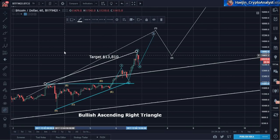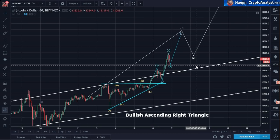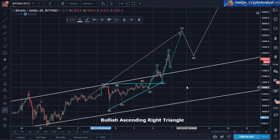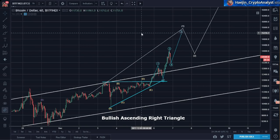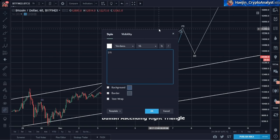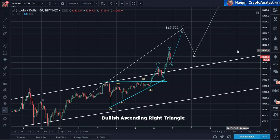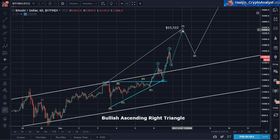And let me just get rid of this line, the minimum target line. Clean it up a little bit. Excellent. Get rid of this too now. In fact, let's see what the price will be. 15,522. That's my next short-term target for wave 5. And I think it should be attainable, probably not overnight, but maybe tomorrow.